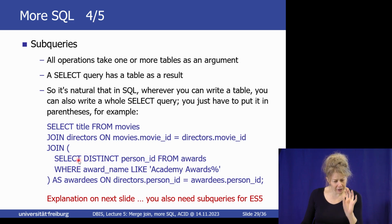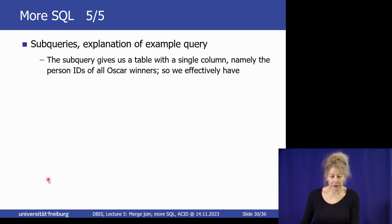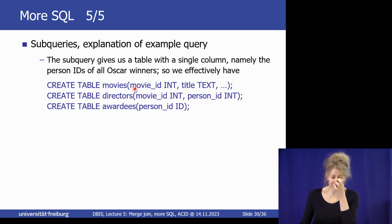The subquery itself is easy enough to understand, right? I have this awards table, and I just look at the persons who have won an Academy Award, and each person at most once. So let's replace this with a table as if it was one of our input tables. Then we have this situation: our typical movies table, the directors, who directed which movie, and who won an Oscar. I could have called this Oscar winners, but then it would have been too long.